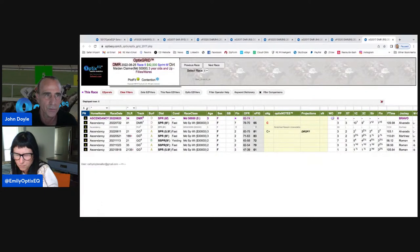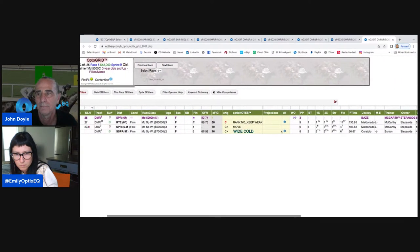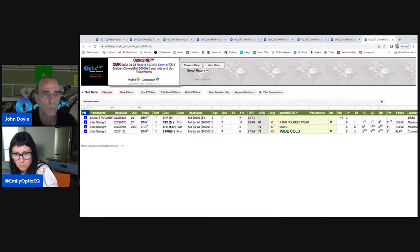Let's look at the 3, because that was the one I liked. I just think his plot is not reflective of the horse. Two of the races were on the turf. The one dirt race, he was off a layoff. So he's a hard horse to assess.